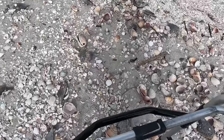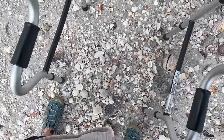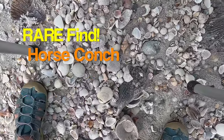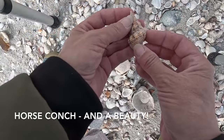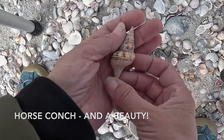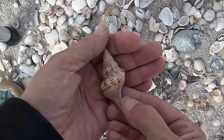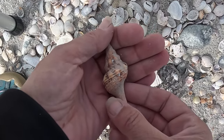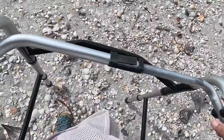John's way ahead of me working in the rack line. No way! Oh, hello, lovely. That is a beautiful little pony horse conch right there. Fantastic find. Thank you, Sunset Beach. Wow. Look at the size of this piece of horse conch.